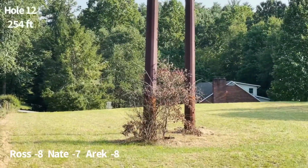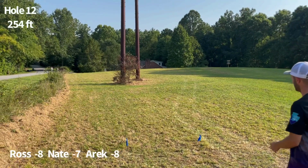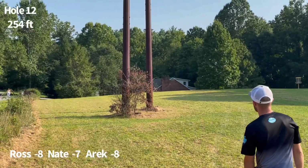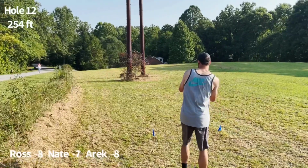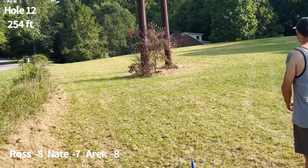That's a great line from Arek. That should be pretty close. They're playing to the silver basket in front of that bushy tree you see down there. Similar line, but a little wider from Nate. Ooh, Ross pulls it right towards the walker.